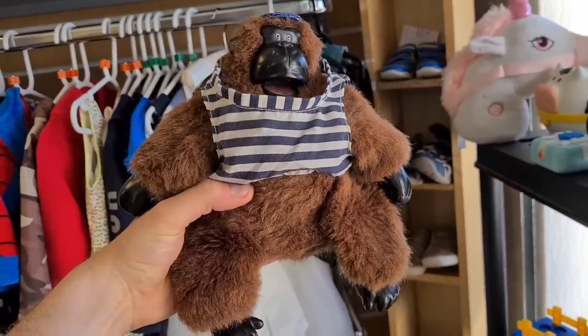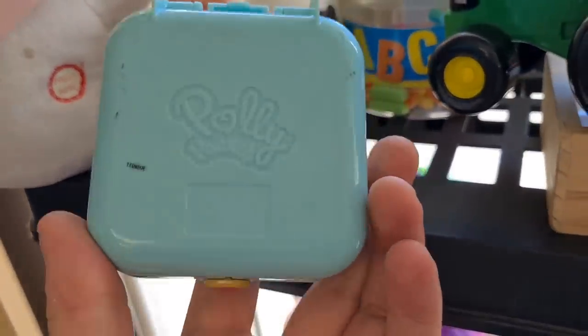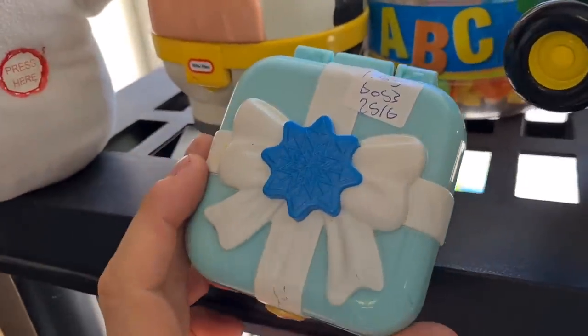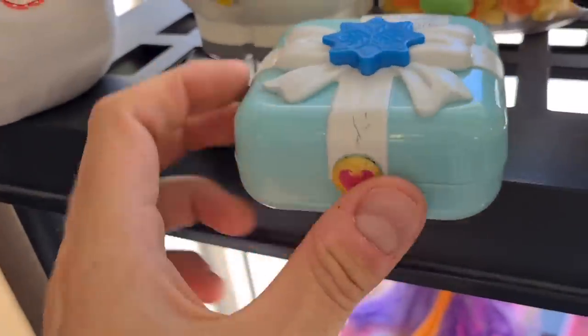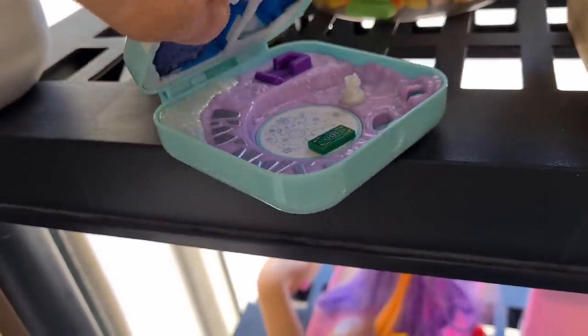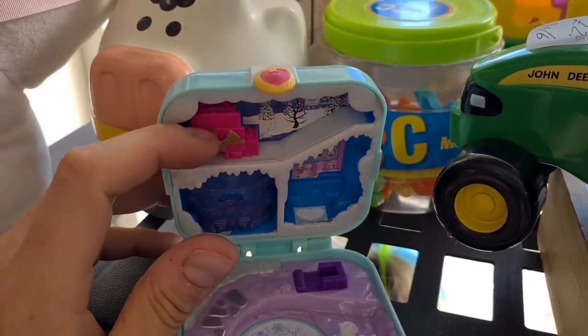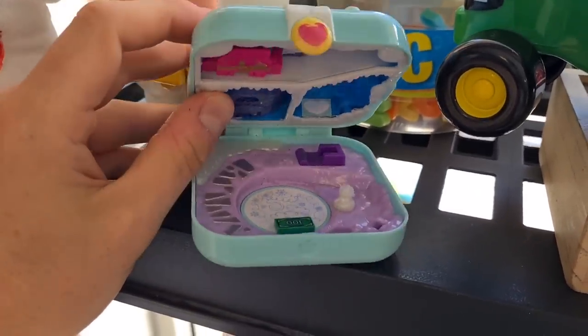Check what I find. And tucked on the shelf here, look, we've got a 2018 Polly Pocket. Sounds like there's something in there. Let's have a look. A little bit of cash money, but no figures though. So now we won't leave that one.